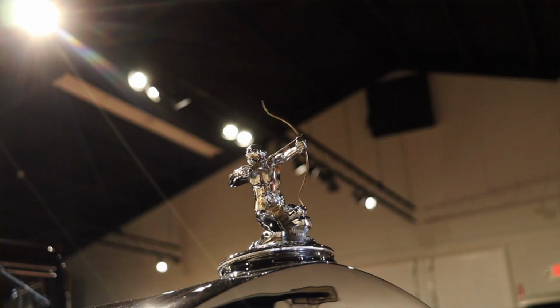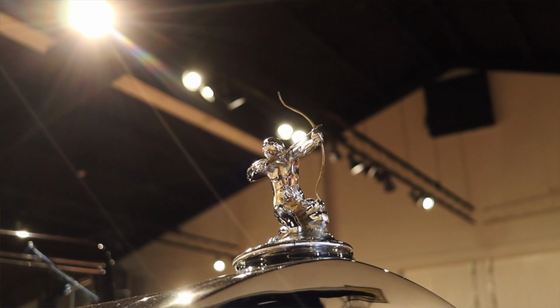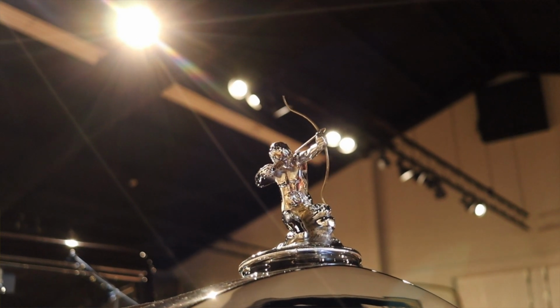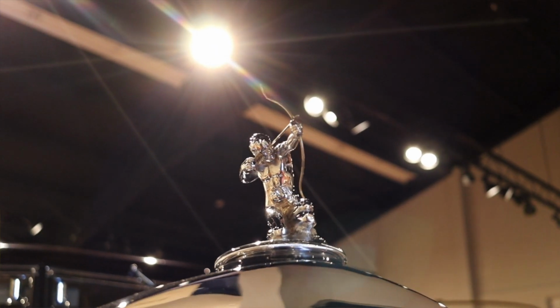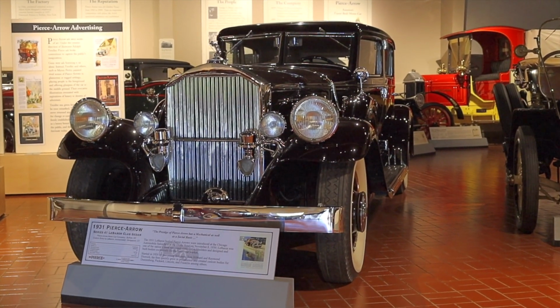Pierce Arrow was acquired by Studebaker in 1928, who aimed to keep the car a luxury brand marquee. As time went on, Pierce Arrow refused to sell a car that was available to non-wealthy owners, which led to the company's demise. By 1938, they could no longer pay off their debts, and so they had to close their doors.